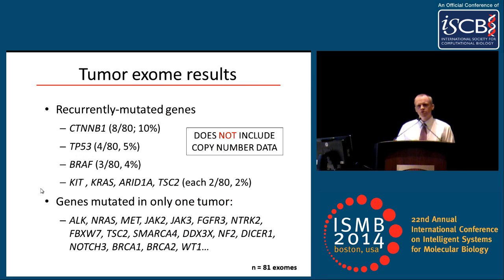So from the tumor exome results, we identify the expected genes that we figure to see from pediatric solid tumors. And enough research sequencing has now been done in numerous tumor types that these are not a surprise. So beta-catenin, P53, BRAF, et cetera. What I would point out is how low the frequency is for these various mutations. So this doesn't include copy number data. It doesn't include other types of data about translocations, et cetera, that might increase the yield of potentially relevant mutations. But the fact of the matter is, even the most common mutations that are identified by exome sequencing in these pediatric cancer patients are only present in a handful of percent of patients.